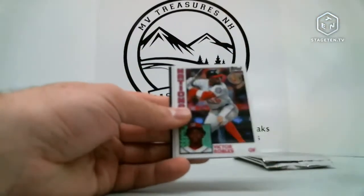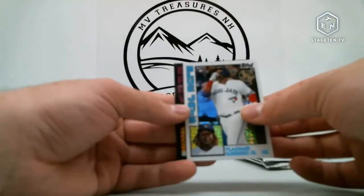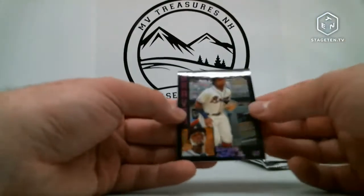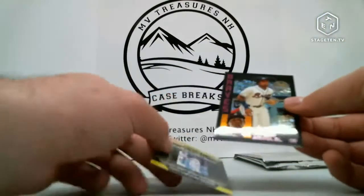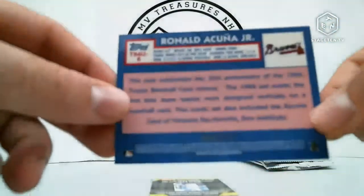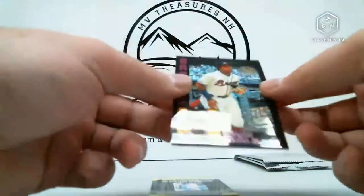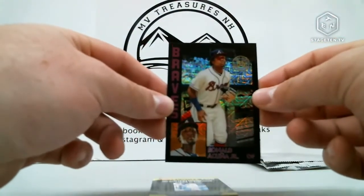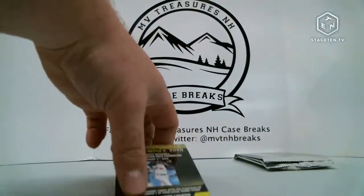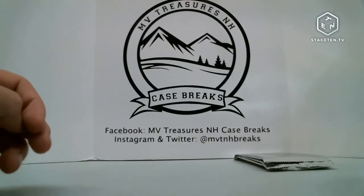Brendan Rodgers, rookie. Victor Robles. There's a Vlad Jr., rookie. And here's a black. Okay. Ronald Acuna Jr. going to the Braves. This is number 9 out of 199. So here is a black going to the Braves. So that is it for the black ones, the black packs, whatever you want to call them.